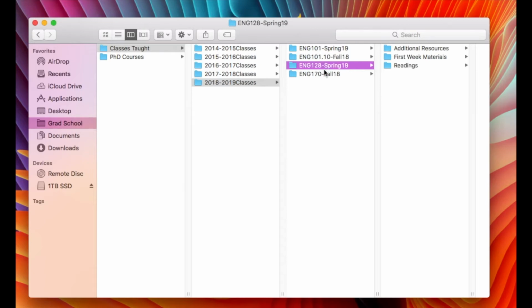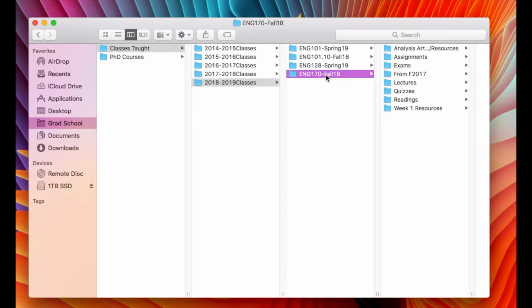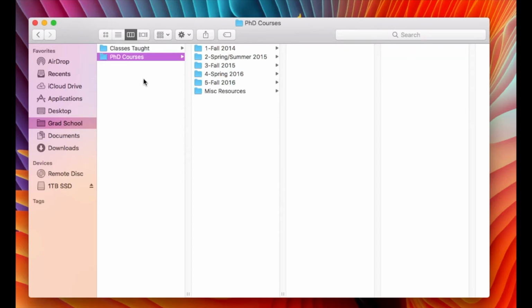And then my literature courses have different folders for them. And so you can just go through and decide what folders work best with all the files that you've collected throughout the semester. And then for my PhD courses, very similar. Like I said, I have each semester, and then inside the courses that I took, and then miscellaneous resources that I had to just remind myself they're part of the PhD stuff I've done, but not in a specific course. And so again, up to you to decide what folders to add into each of these going forward.